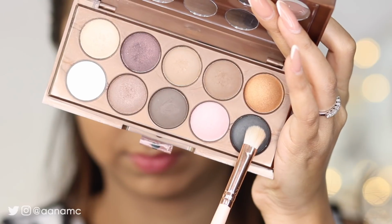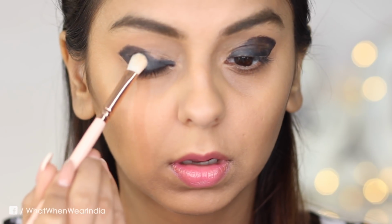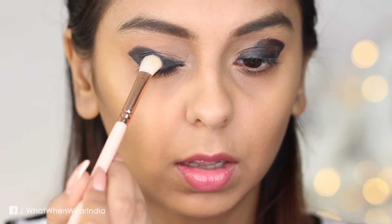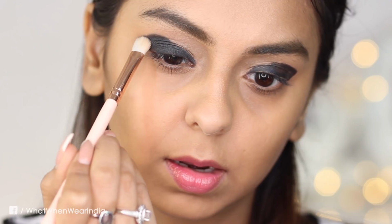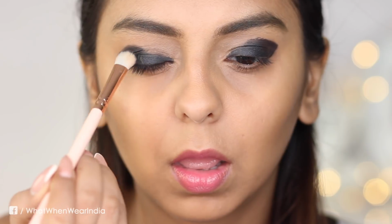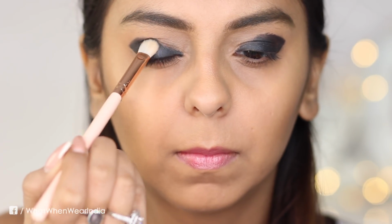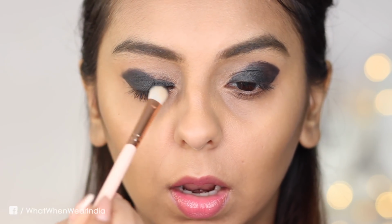Then I took the Golden Horizons palette from the Dreamcatcher range of the NYX eyeshadows that they have. I took this really nice dark shade, which is a grey. It's pretty matte, but if you look really closely, you'll find a tinge of green in this. I like that about it because it does really well as a pigment. This palette is really pigmented, I must tell you that. But because I wanted this to be a power-packed look, I didn't hold back. I went in with extra product and I wanted the look to look very out there, very strong.